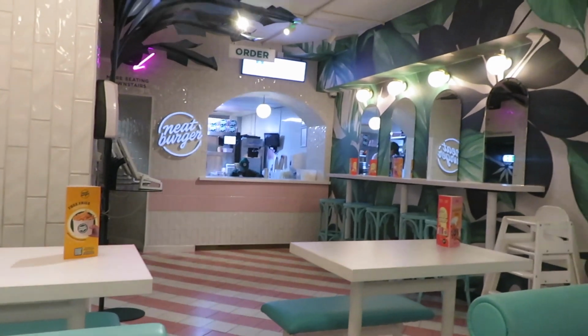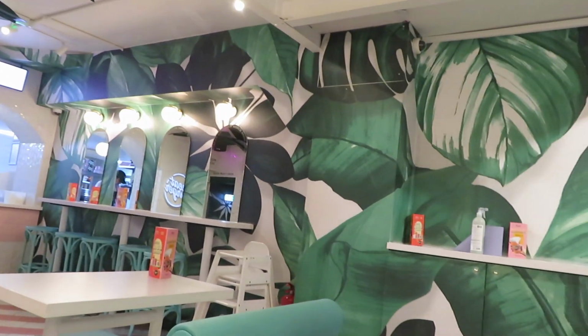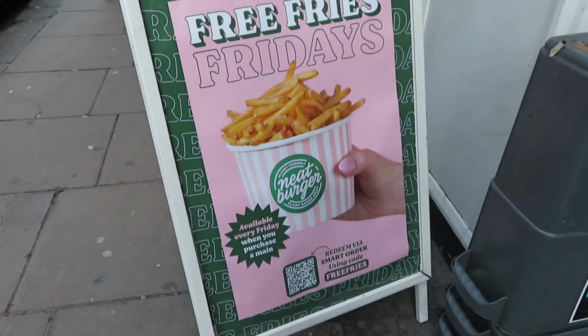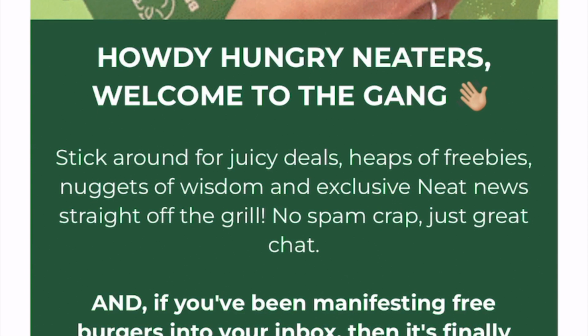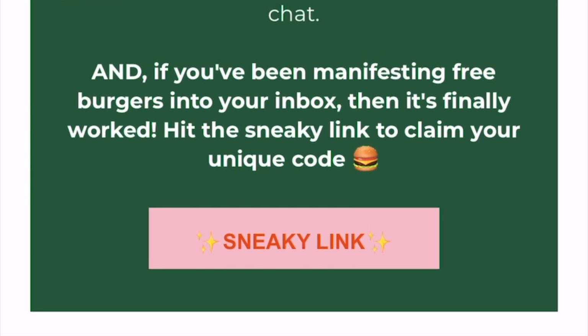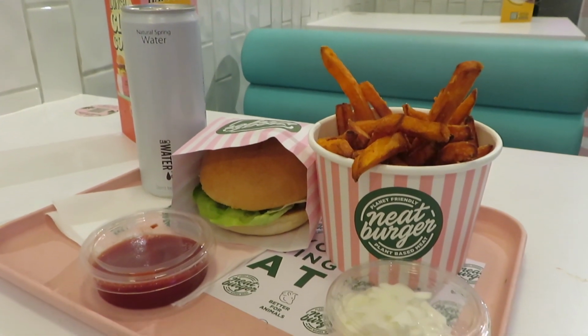Okay, after a morning of exploring, let's get some food. I love going to Neat Burger. It's a fully plant-based fast food restaurant. You can get free fries on a Friday when you purchase a main, but also you can get yourself a free cheeseburger when you sign up to their mailing list. I also treated myself to some sweet potato fries because I love myself and I deserve a treat.